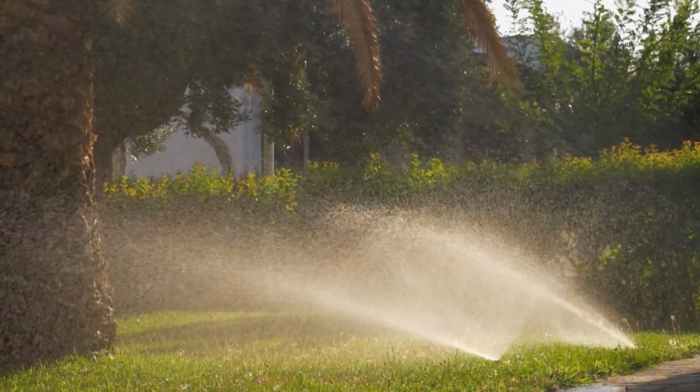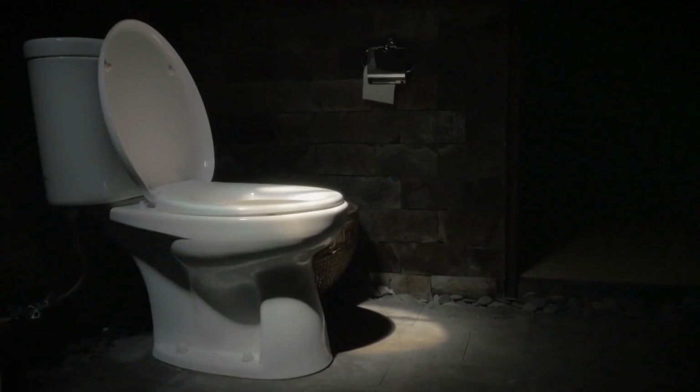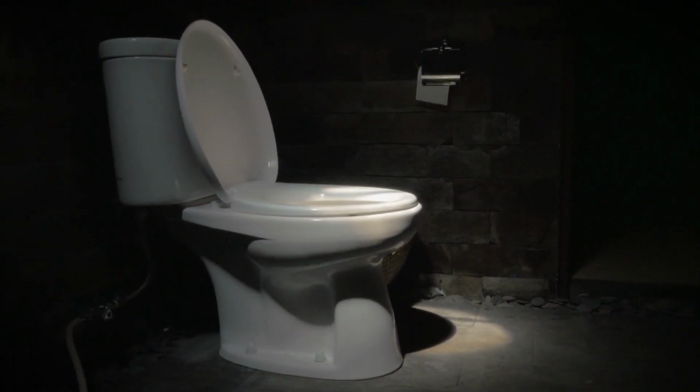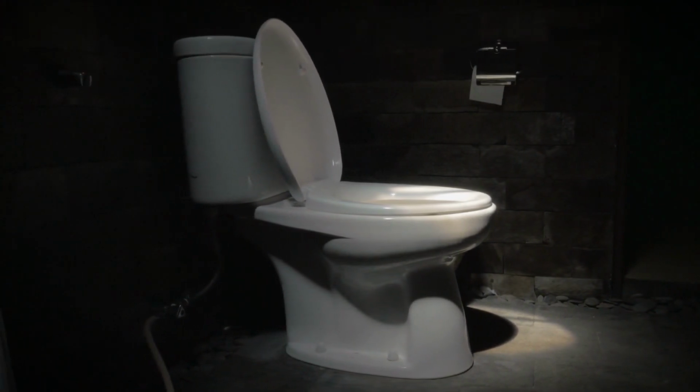Typically overwatering your lawns is a big one, but also slow leaks in toilets. That's one that people don't think about. They hear it every once in a while go off in the middle of the night, and they don't realize that we've seen usages as high as 35,000 gallons in a month from a toilet that's been leaking in a unit.